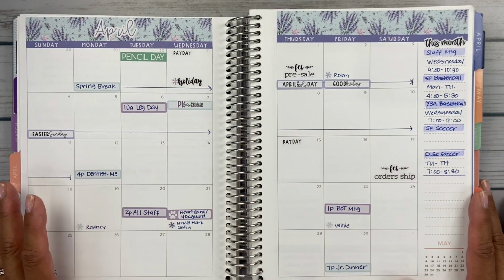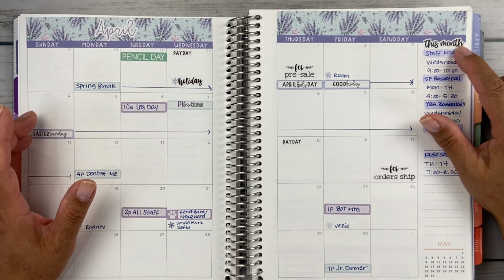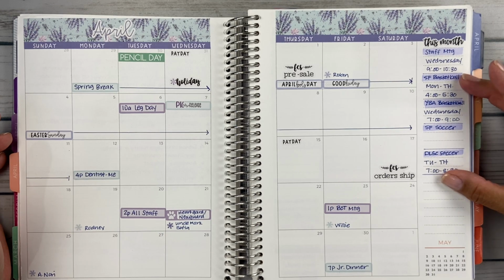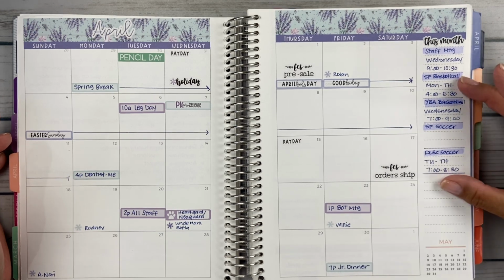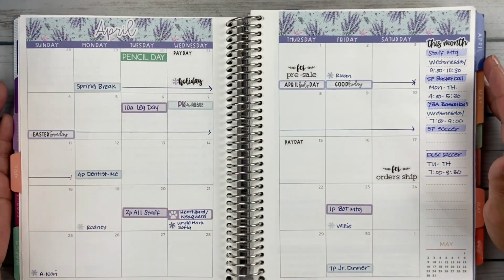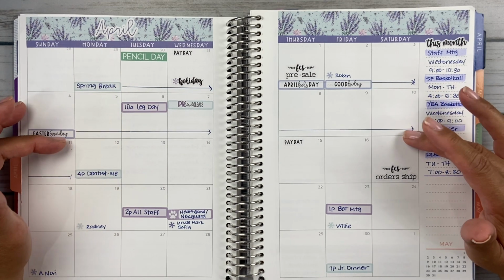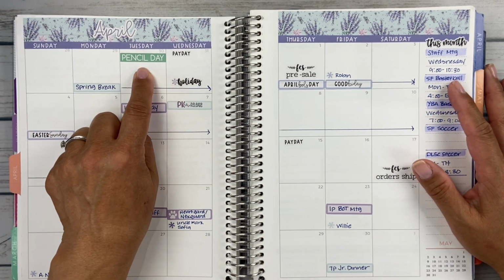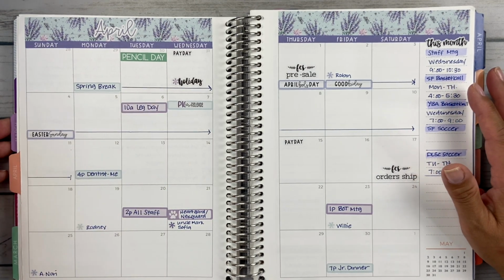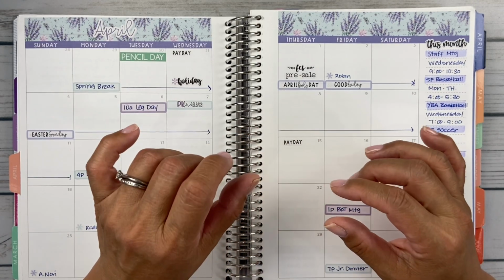And then here's my monthly spread, of course, again using the Lavender Fields. This little script here is from Nicole Hutch Designs. Over on the sidebar is where I like to put things that happen every week or daily, just things that would clutter up all of the space here in my monthly. We had spring break during April, of course, for my girls. This little pencil day, this is actually a sticker from my March kit, which is a Palm and Oak kit. They gave you a sheet full of stickers with all the fun holidays.